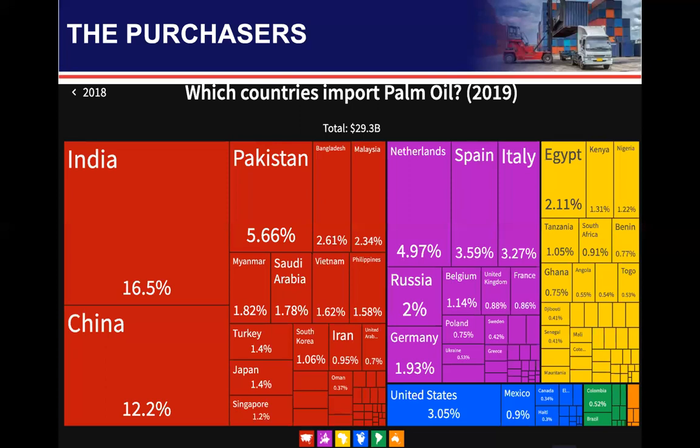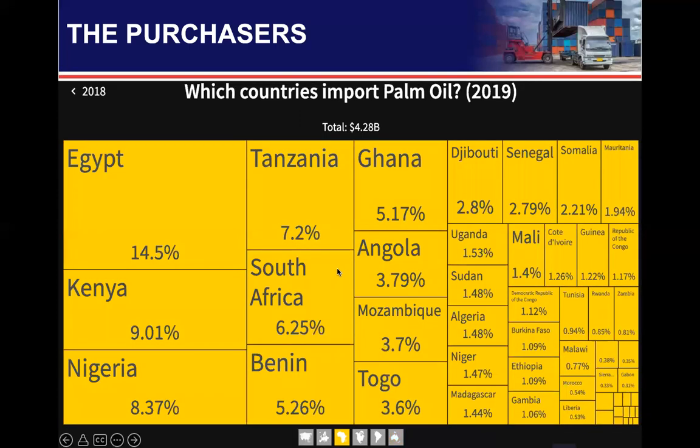This state produces palm oil. The palm oil market is 29.3 billion. In Africa alone, we have about 4.28 billion.